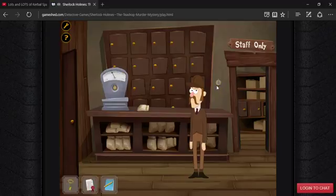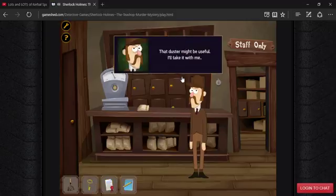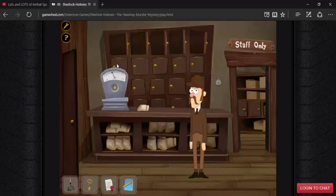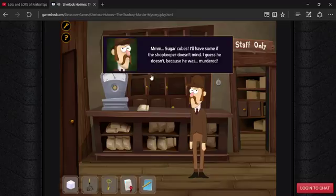I got a key. This duster might be useful. I'll take it with me. Dusting for fingerprints, maybe? Sugar cubes. I'll have some if the shopkeeper doesn't mind. I guess he doesn't, because he was murdered. That's funny.